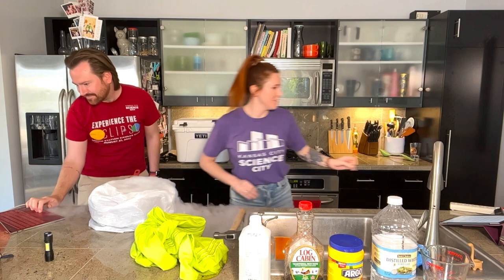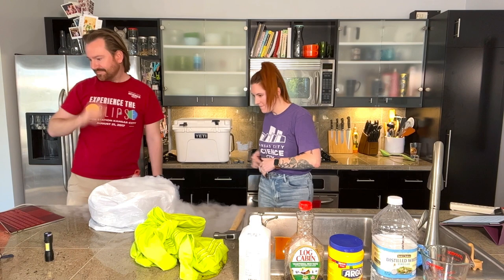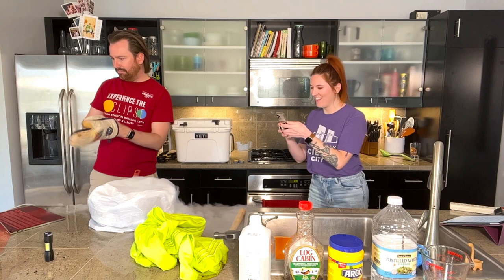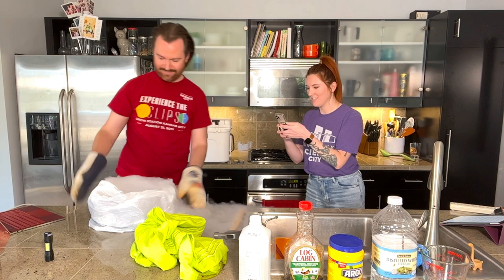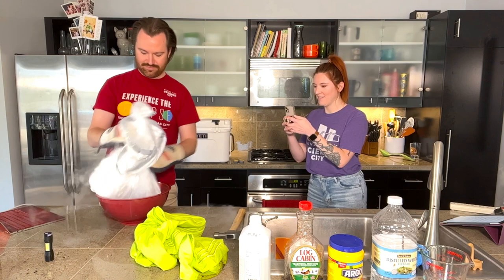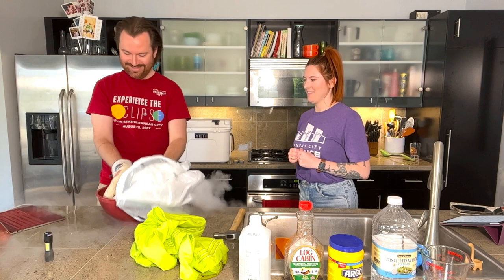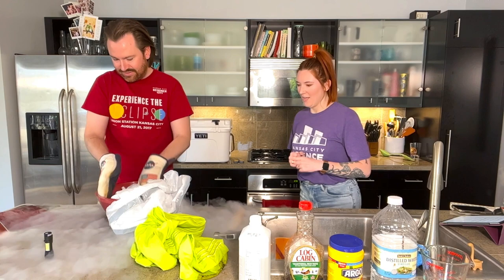All right. So once the dry ice is in the bowl, we're going to be picking up the sides of our trash bag here, and I'm going to switch to these mitts. And what we're going to be doing is kind of squishing it into a ball. Oh, this is going to get so dirty. There's definitely still a lot of liquid in here, but I'm going to try to squeeze it into a ball here.